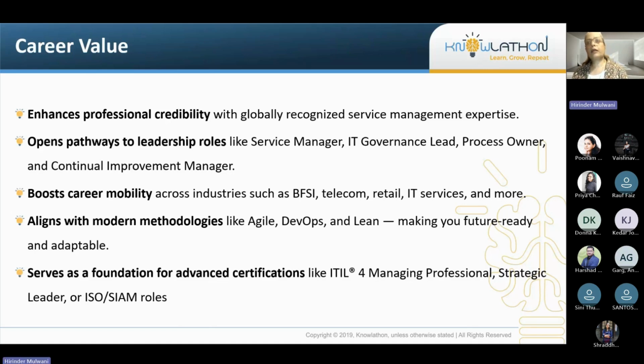Like I was explaining earlier, it also aligns, or it uses some of the common concepts from other known current frameworks: DevOps, DevSecOps, Lean Sigma, project management, Agile. So while studying ITIL, more so with advanced modules, you will be able to map these very easily with what the concepts are telling you.